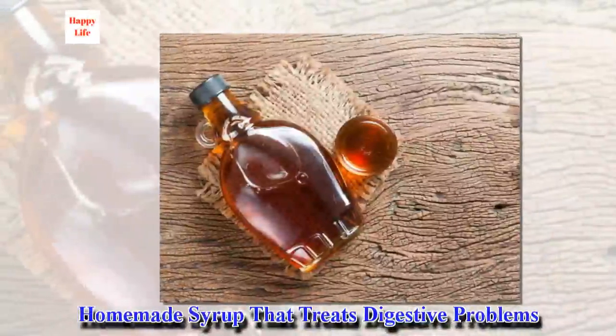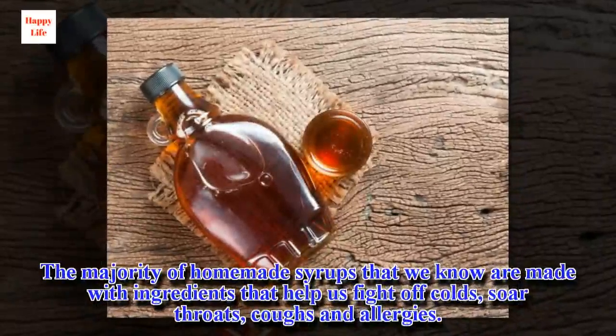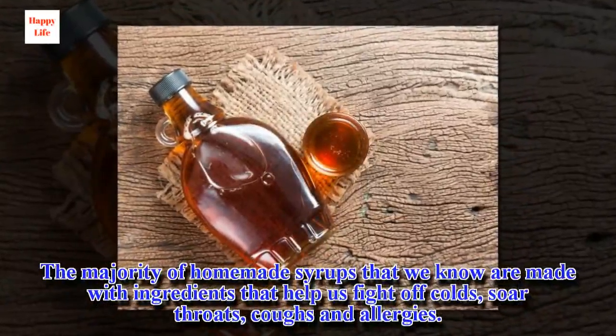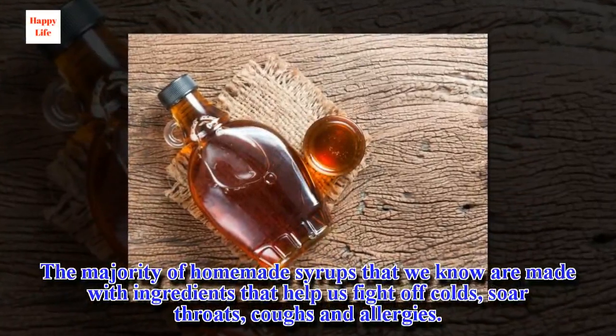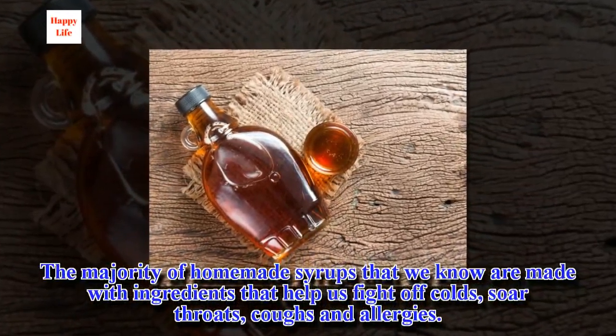Homemade syrup that treats digestive problems. The majority of homemade syrups that we know are made with ingredients that help us fight off colds, sore throats, coughs and allergies.